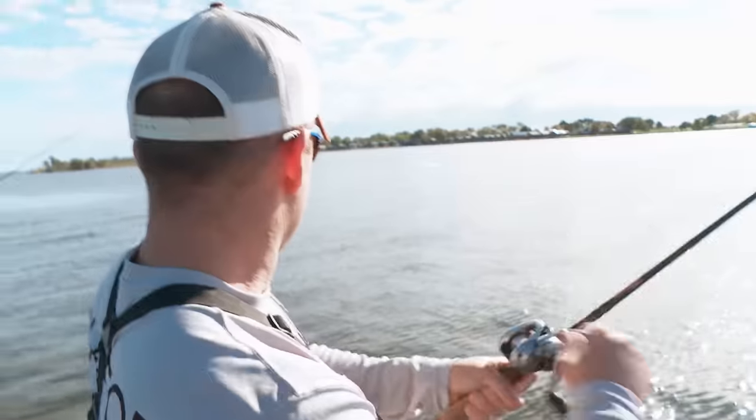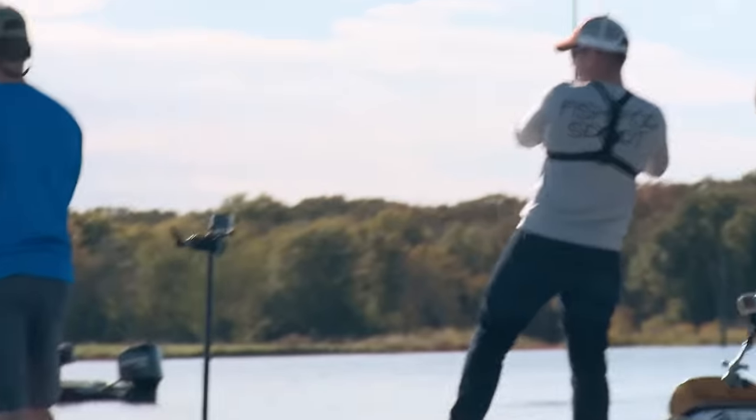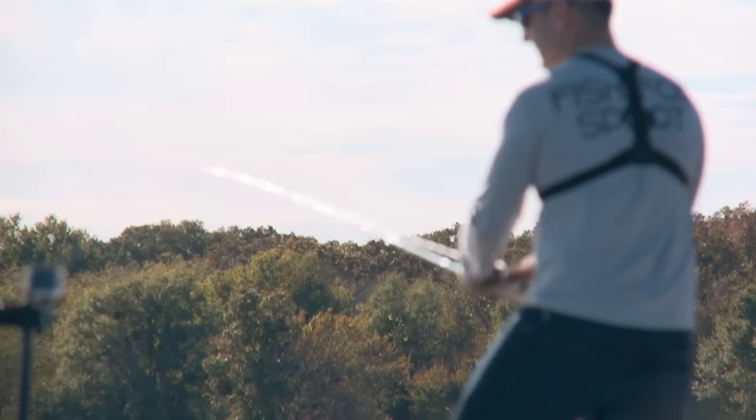Working it. Working it, baby. You got a fish on? Yeah, sir, come on. Come on in, baby. Just keep the rod up high. Keep the rod up high. You sure fish on? Oh, it had. Oh, yeah. I pulled it. Chet, when you feel him smack it, you still got to set the hook a little bit. Yeah, I think that's what happened.